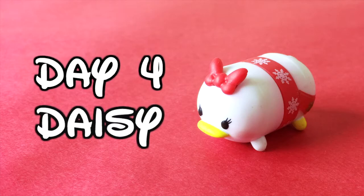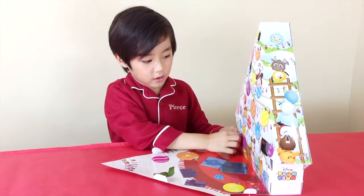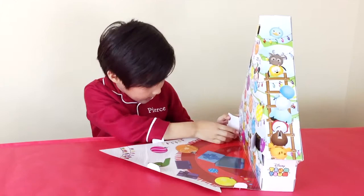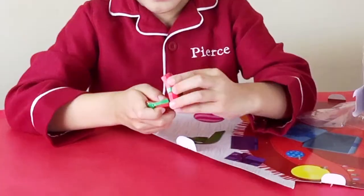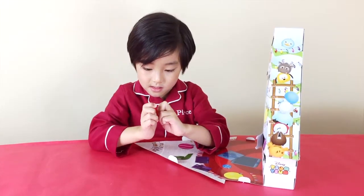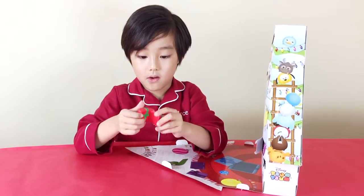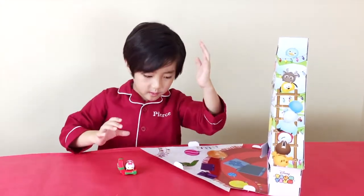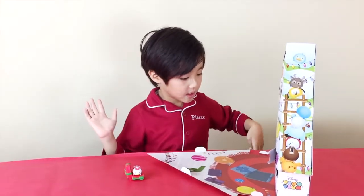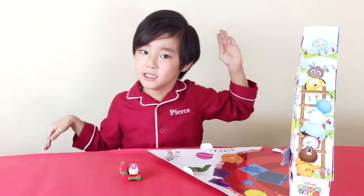Oh, five is a big one, I think. Or it might be an object or a big one. And it's an object. It's presents. I'm putting it together. Now we know. So, we're supposed to stack something. I have a Tsum Tsum. I have a present. I have a Tsum Tsum. I have a present.